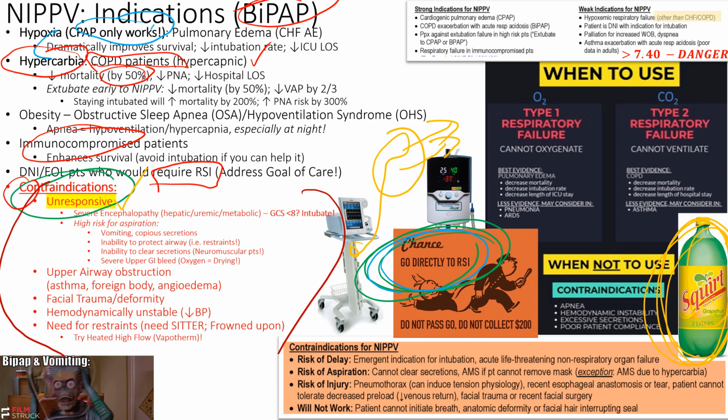So you have a really bad stroke patient who can't swallow, and you switch them onto BiPAP. They can't manage the secretions to go down the esophagus. It's going to go down into the lungs, right? You have a myasthenia gravis patient or Guillain-Barré patient who can barely lift their head. You're blowing all these secretions down into their lungs, right?